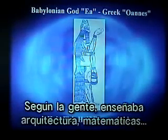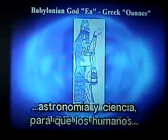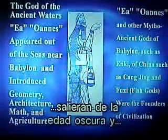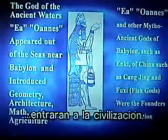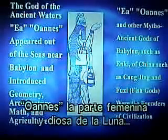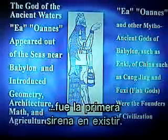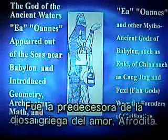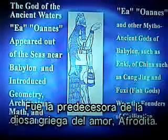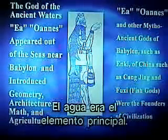According to ancient peoples, he taught architecture, math, astronomy, and early sciences to help humankind come out of the dark ages and enter civilization. OVNIS' fish-tailed feminine counterpart, the moon goddess Atargates, was the earliest mermaid deity. She was the predecessor of the Greek love goddess Aphrodite, and water was their primordial element.